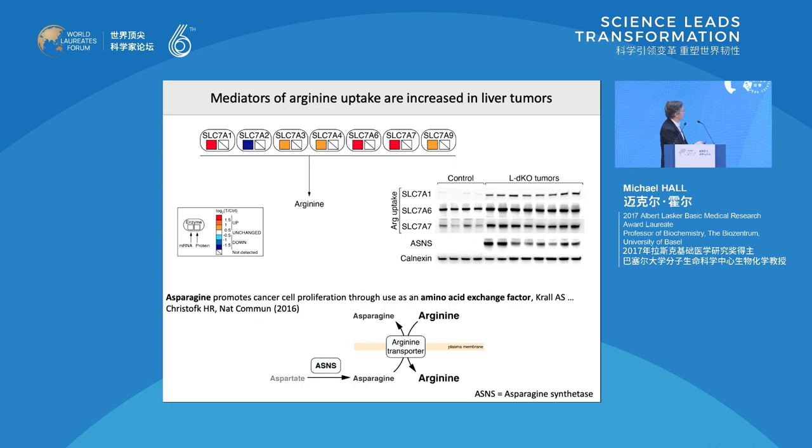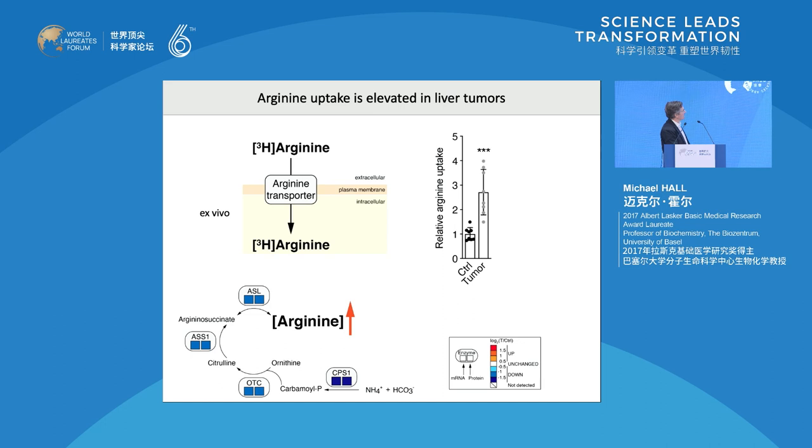In addition, recently, the Christoph lab at UCLA has shown that in the case of at least cancer, glutamine is not the antisolute for arginine, but asparagine is. And in fact, the enzyme for asparagine synthesis is also up in the tumor. So everything you need to enhance import of arginine is up. So this probably accounts for the high levels of arginine in the tumor cells. We, needless to say, measured arginine transport directly, and indeed it was high in the tumor compared to control. So that answers the puzzle, at least in part, of why arginine levels are high.